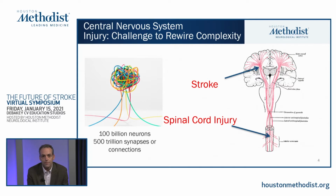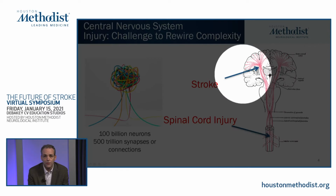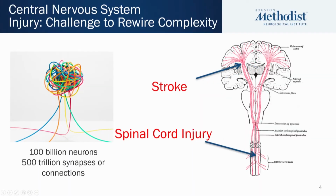So stroke obviously is a devastating condition that disrupts the nervous system. It kills cells, but one of its primary modes of long-lasting damage is to actually sever or cut nerve fibers in the nervous system. So for example, in this figure, you're looking at fiber tracts that come from the surface of the cortex, go through the entire brain, decussate in the brainstem, and extend down to the spinal cord. This major fiber population is the motor system for the volitional control of our limbs.